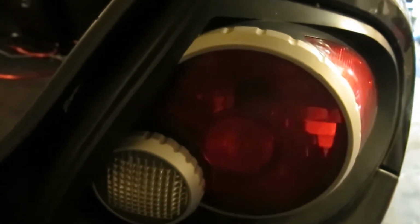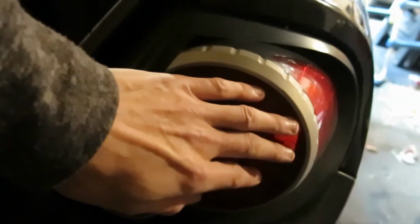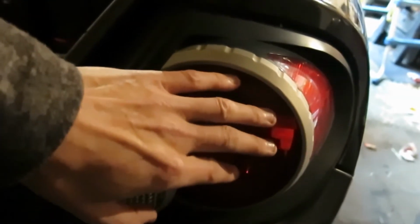But yeah, it's got the aftermarket Euro taillights. I think these are the Black Widows. Correct me if I'm wrong, but these have got to go. I do not like these, so I have another set picked out that's completely different, so I can get rid of these. But yeah, not too bad of a car.